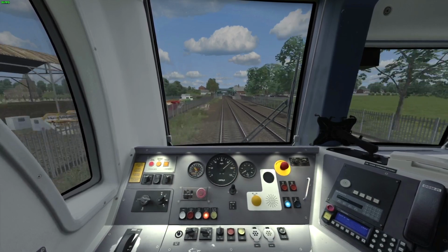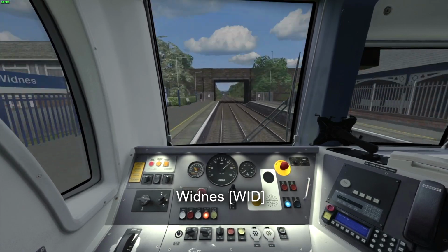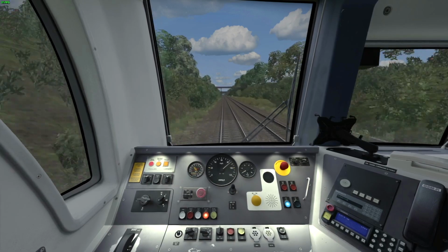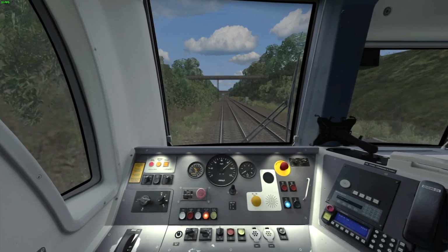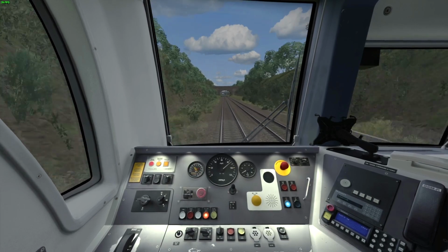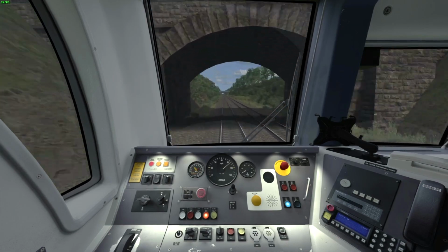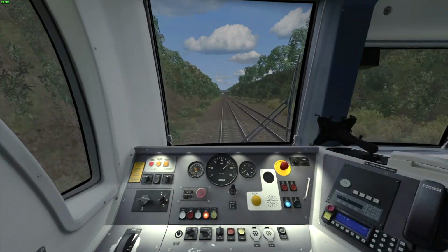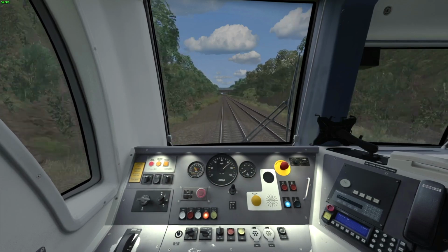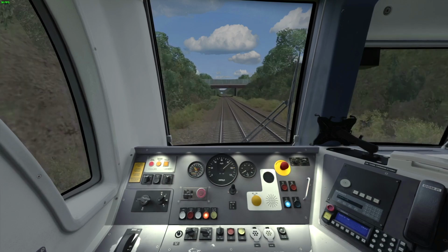Widnes. I think Alstom have some plant here where they did their Pendolino refurb, I think. Next station will be Warrington Central, even though in real life the next station, actually, you've got Widnes, Sankey for Penketh, Warrington West, then Warrington Central. But I don't know when the route is set.